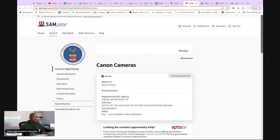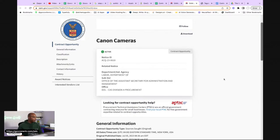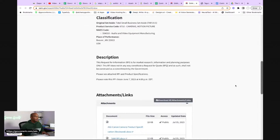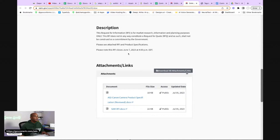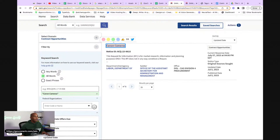All right, Canon cameras. So let's pull up Canon cameras and see what they're asking for. R5 closes June the 7th, huh? Do I have my dates mixed up? Update, July 1st. Okay, well, either way, we're used to using an example, so it's fine.